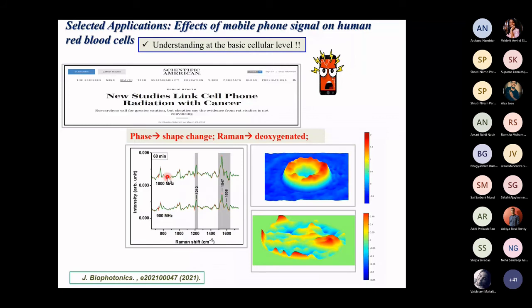These are the spectra, the control-subtracted Raman spectra. And these are the bands which are basically deoxygenation signatures of RBCs. These are the Raman regimes which indicate deoxygenation. So you can see with respect to control, deoxygenation is much higher. So basically, these RBCs get deoxygenated if you put them under cell phone radiation for 60 minutes.